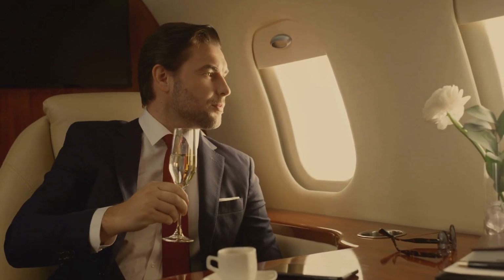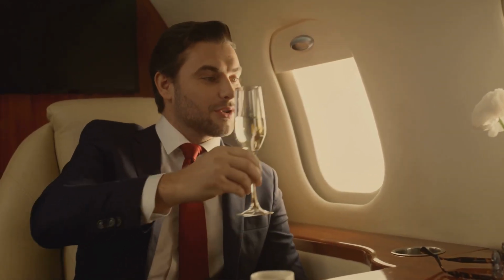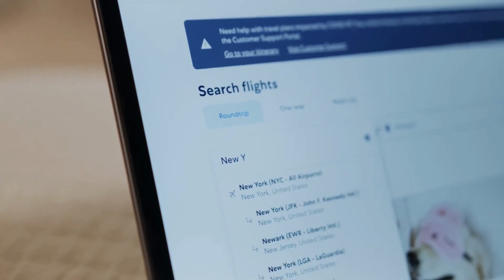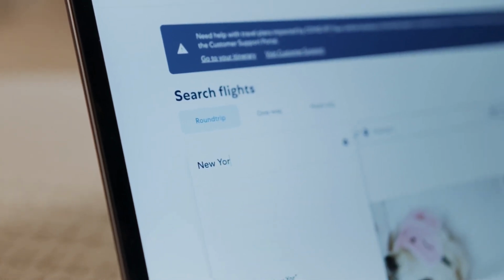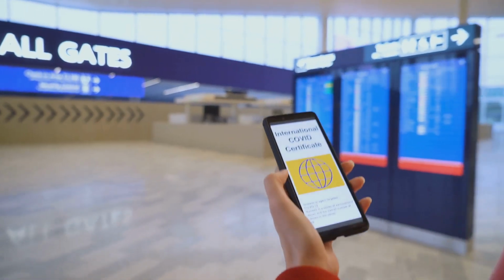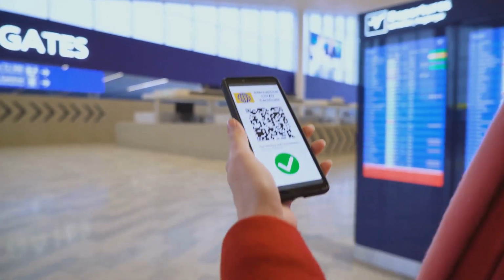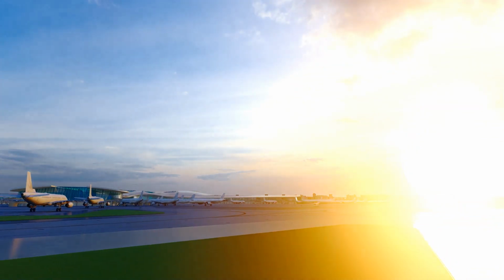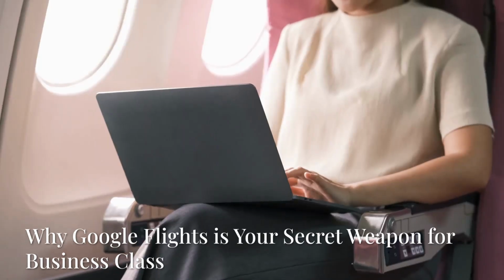Whether you're planning a special occasion or just want to arrive refreshed, this guide is for you. We'll focus on a powerful, free flight search tool that anyone can use. By the end, you'll know how to spot and book those elusive bargains. Ready to unlock affordable luxury travel? Let's dive in and start your journey to smarter, more comfortable flying.